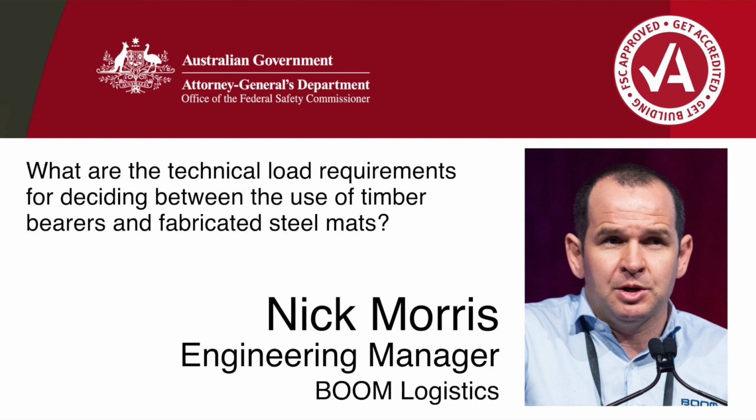The fabricated steel mat, there is no substitute for the security and support you get from that. A 50, 60 tonne truck mount crane, I don't think it's unreasonable to be operating on timbers. A 70 to 80 tonne crane could go either way. So really it's understanding the loads and the surface you're on.